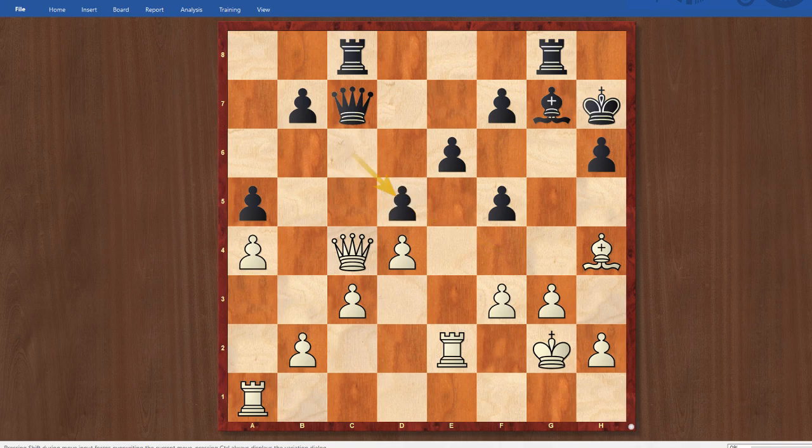And after c takes d5, queen takes c7, rook takes c7, we have an endgame. And I thought in this endgame I would have a slight advantage based upon the fact that my rook could activate to b3 via a3.